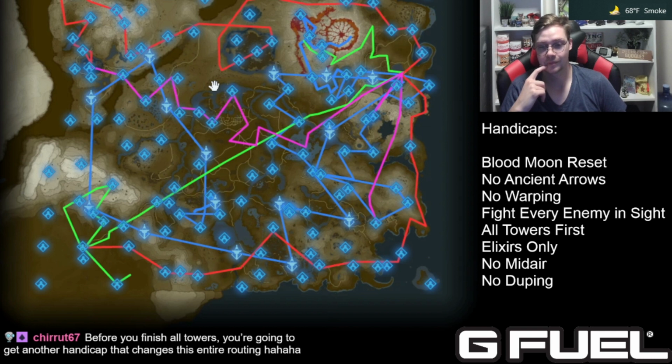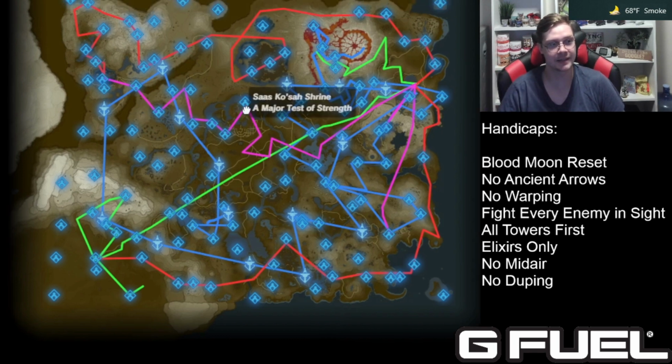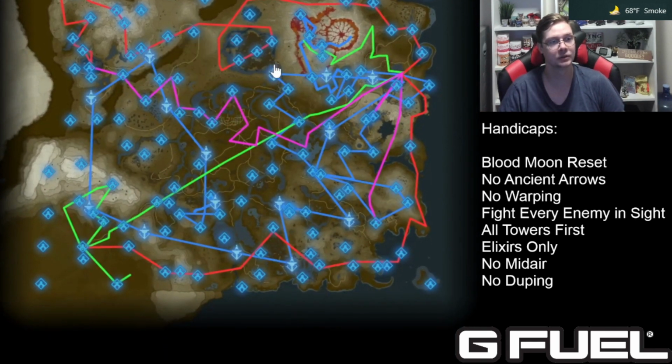Before you finish all towers, you're going to get another handicap that changes this entire routing. If it does, this run is gonna go over several days. If it does, then we'll take it from there. Honestly. But yeah, I like this routing. I like it so far. It's concise, it's simple. But yeah, I think it'll work out. For now.